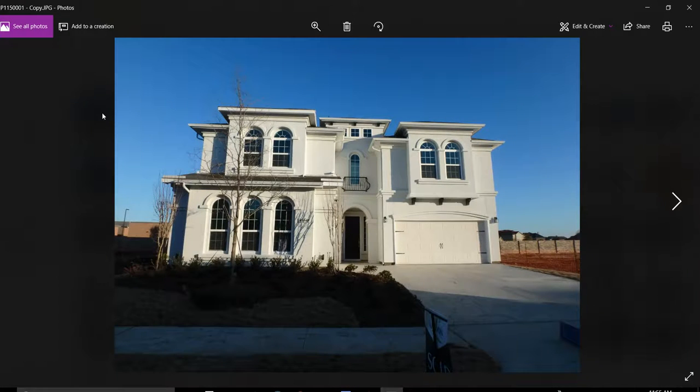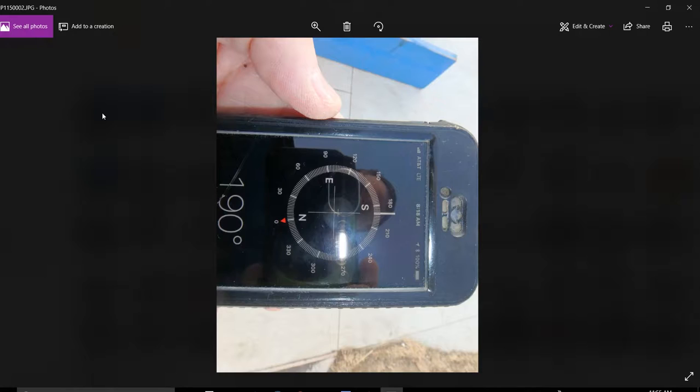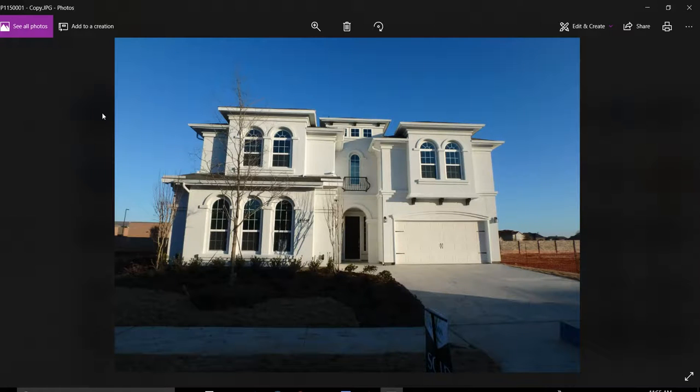So the first picture you see here, I'll get two pictures of the front of the house. Eventually I'm going to have the front picture on the title page clickable. So to get to the video, you just click on that. I haven't gotten there yet, but we're going to get there. You've got two pictures of the front; one's just a copy of the other one.